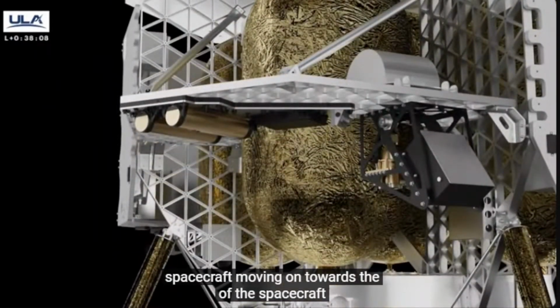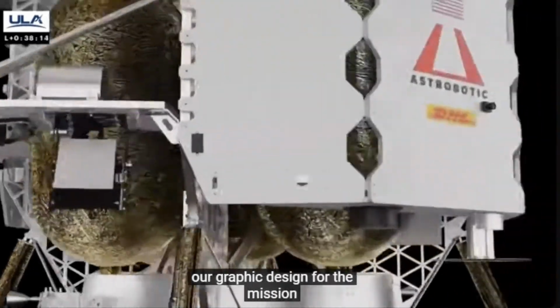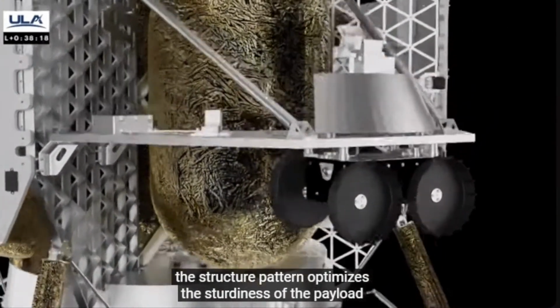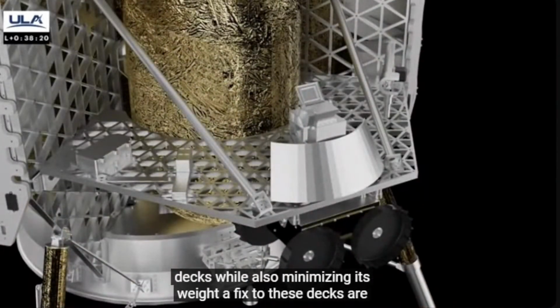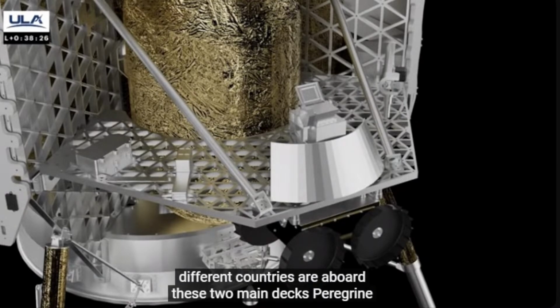You'll notice the decks have a unique isogrid pattern that we've used as an inspiration for a lot of our graphic design for the mission. This structure pattern optimizes the sturdiness of the payload decks while also minimizing its weight. Affixed to these decks are all 20 payloads. 20 individual pieces of cargo from 7 different countries are aboard these 2 main decks.